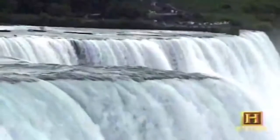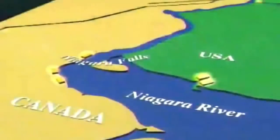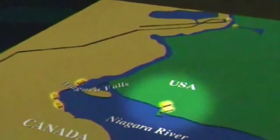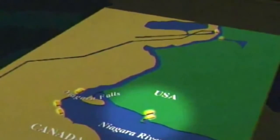The advent of the state-of-the-art Niagara Power Project was the death blow for the turn-of-the-century plants. Niagara Falls Power Company powerhouses number 1 and number 2 were permanently shut down on September 30th, 1961, amid little fanfare.